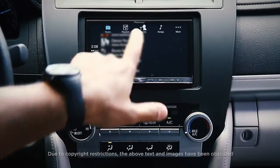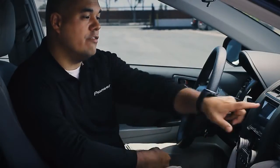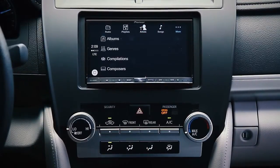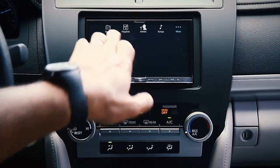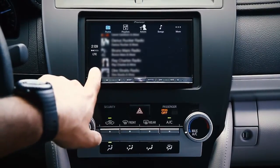Of course, you also have any playlists that you've made, any artists, the music that you've stored on your phone, and even your songs and the more. So again, albums, genres, compilations, composers, etc. Again, very familiar to iPhone users because it's exactly the same interface that you have on your iPhone. Again, Siri plays an important role here as well because we can simply launch Siri.